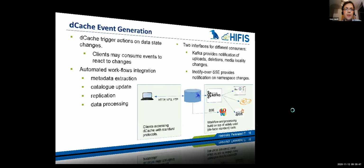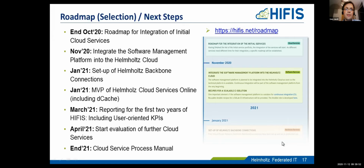So this is a very brief overview of the research storage that we have with dCache, but obviously we have more. There are also research storages provided, a little bit more limited in scope, for other purposes, for other research centers, for example in Jülich and in KIT, Karlsruhe Institute of Technology. And much more computation and collaboration services are, as I said, being built and implemented. We have a roadmap for the next steps, which means that during the changing of the year, we will have this implemented very much and go online with the Helmholtz Cloud.